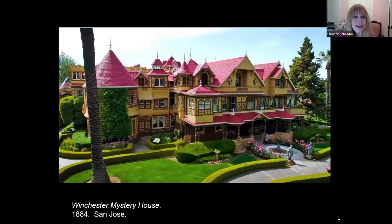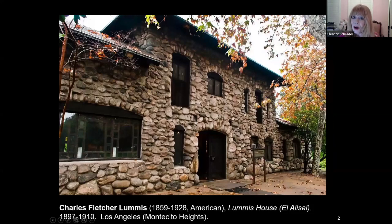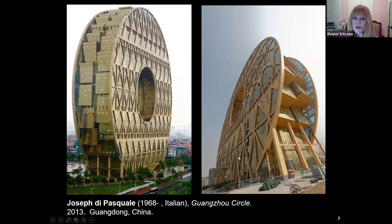So in our first meeting, our topic is sticks and stones and people in glass houses. So here is the Winchester Mystery House in San Jose, which has lots of interesting stories about its construction. And then we'll look at this interesting rock house that's a little bit outside of Los Angeles. And it was built by a fellow who walked from the Midwest to Los Angeles in order to take a newspaper job. And then we'll see structures from all around the world, such as this interesting structure from China with all of its glass panels.